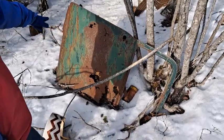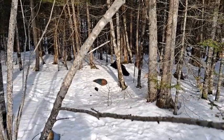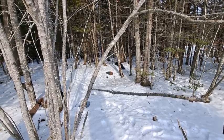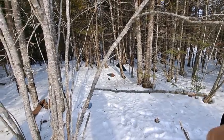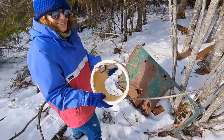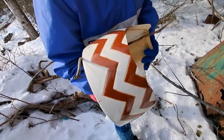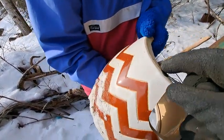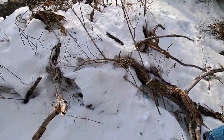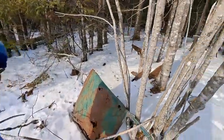Right. Definitely a green, old green door. I think there's more of it over there, some sort of vehicle. This will be a spot to come back in the spring. What do you got there? Oh yeah, that is some sort of plant pot or something. Oh, it's glazed. I don't know. There must be some more modern stuff in here as well. Definitely have to come back in the spring. There's definitely some older stuff.